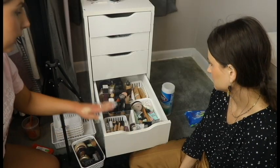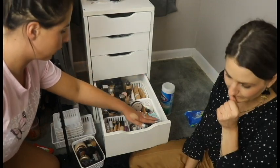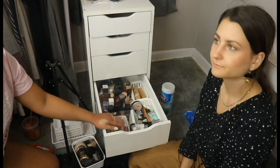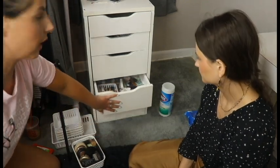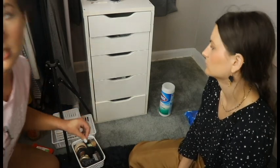Okay, so we just put my foundations, BB creams, primers, and concealers in this bottom drawer, and then we're gonna keep going up, and I'm gonna show you and fast forward how we organize everything. I didn't realize that wasn't in frame.